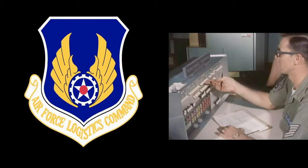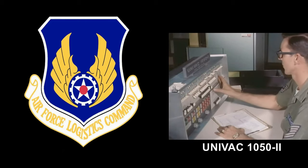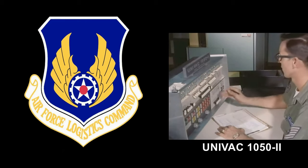The Air Force approved the initial concept of an automated standard supply system in 1962 and selected the UNIVAC 1050 Model 2 as their computer of choice in November 1963.